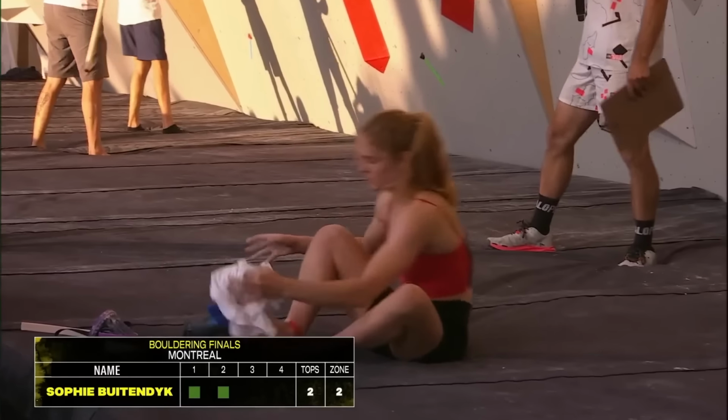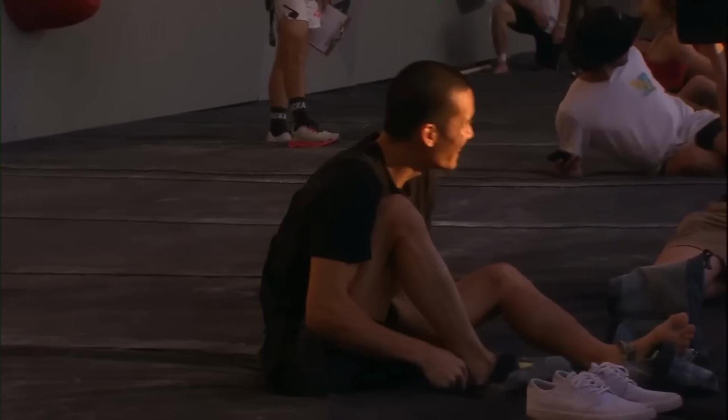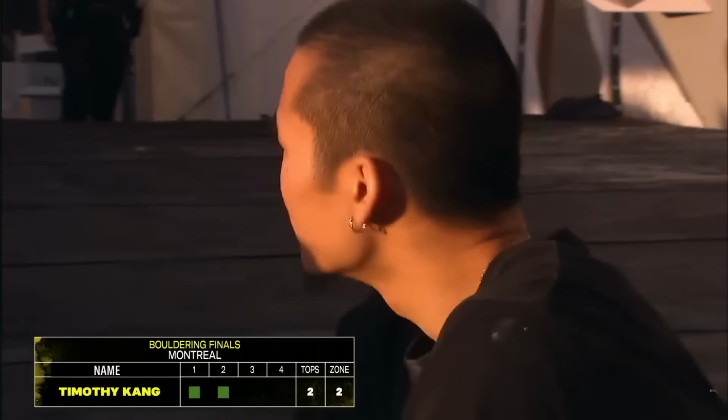Sophie Butendyk getting her shoes on. Timmy Kang back out. Timmy sitting at the top of the men's leaderboard, and Sophie perched up with the other women at the top of their leaderboard.